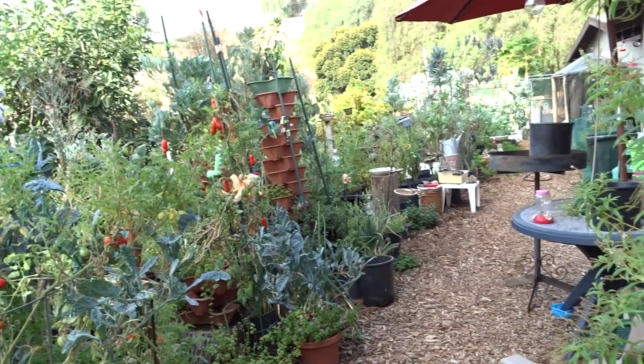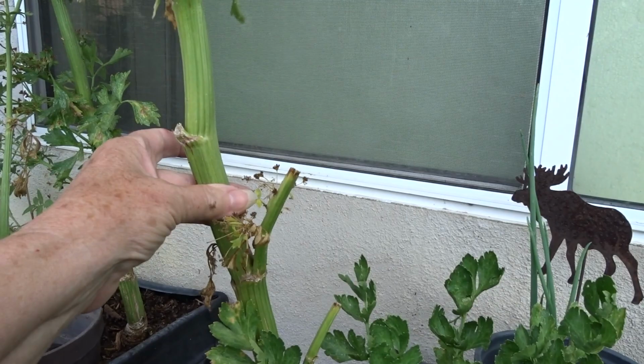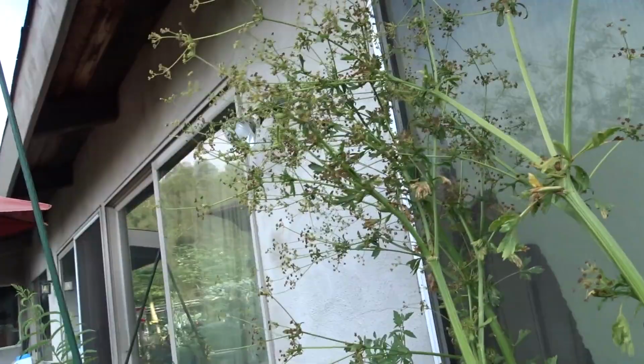Okay, let's go on here. There's a tomato volunteer that came up, celery. The celery went to seed. If I chop the celery back, it will grow leaves again. See, it's trying to grow leaves here. If this bush on the top, let me pan you up, see up here, if that wasn't there, it would just take off and grow beautiful leaves.